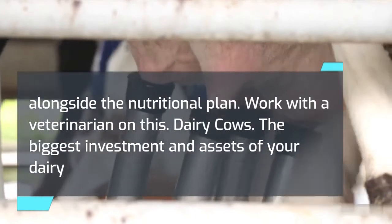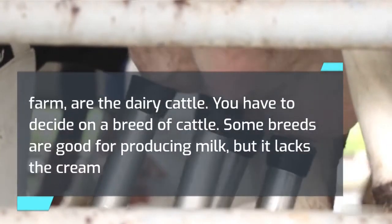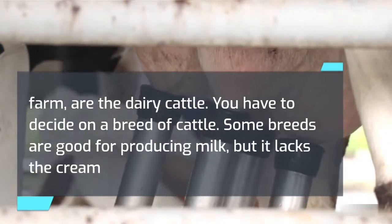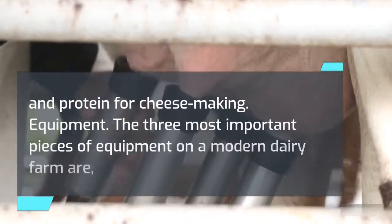Dairy cows. The biggest investment and assets of your dairy farm are the dairy cattle. You have to decide on a breed of cattle. Some breeds are good for producing milk, but it lacks the cream and protein for cheese making.